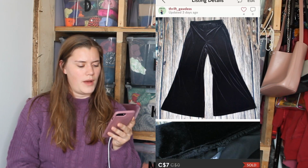And then on the 20th, I have this pair of black velvet wide leg pants. They're by the brand Brody Miles. I think I had them listed at $12 and this girl offered $7. I was like, whatever, you can have them. They were free. So I ended up getting $2.53 out of that. But it's a free piece, so it's still profit.